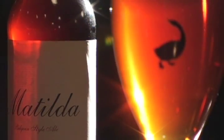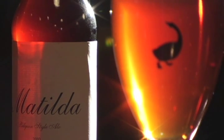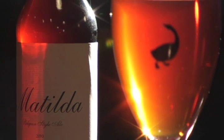It is a gorgeous match with a funky cheese. So when you're thinking of cheeses like a brie that's got a nice moldy white rind, or even better, a wash rind cheese that's got a little bit of stink to it, you put that together with a Matilda and you will have a match that you will not be able to touch with a glass of wine.